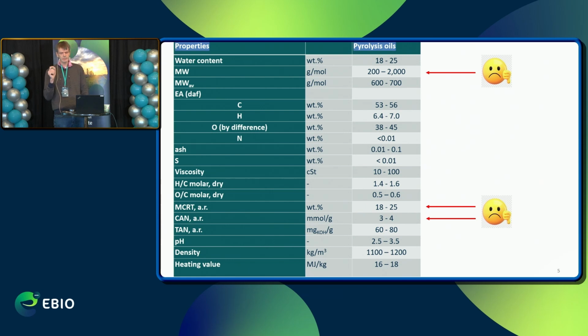But what people tend to forget is that our oil is not an oil. We made that mistake already in the 1980s when I wasn't there. Probably I would have made the same mistake. It's not an oil. An oil represents a material that is not soluble in water. Our oil is soluble in water. It's a mixture of carbohydrates, a syrup, in which the lignin materials are emulsified. It's much better.